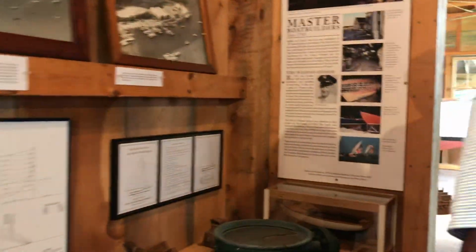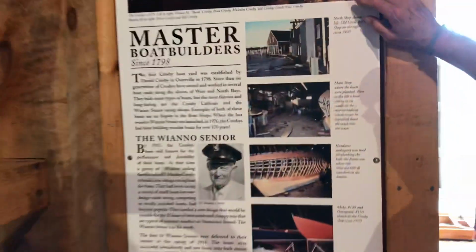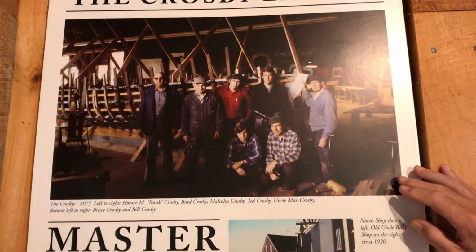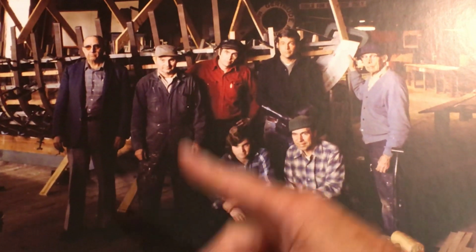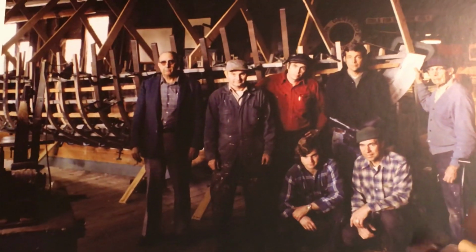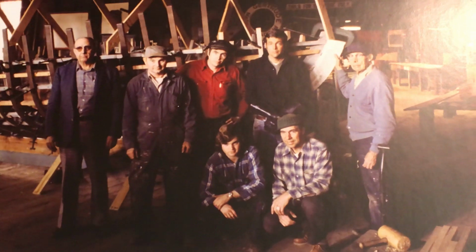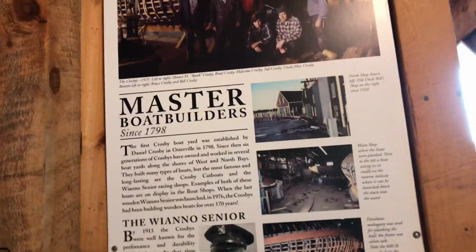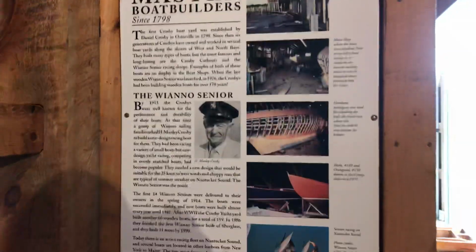This is a picture of us, my father and cousins, my brother, when the last wooden Wheel Senior was built. You can see the frames being steamed and bent around. Malcolm's in the red in the middle. And what year was that? 1976, I believe. Oh, that was 75.